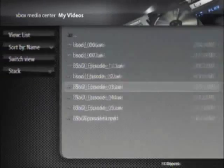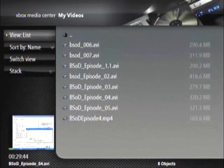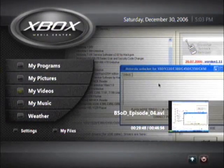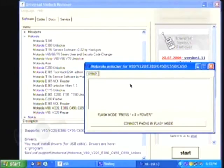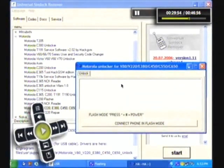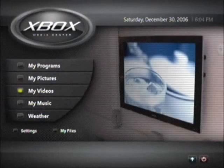Not very hard to do. It's pretty easy. So, yeah, and you can zoom and go straight out. If you press X, you can actually go out and leave it in the little corner, and if you press back, then you can go back through the menus. All kinds of stuff like that with Xbox. Yeah, so basically there's a lot of cool stuff you can do with it.